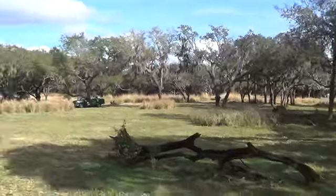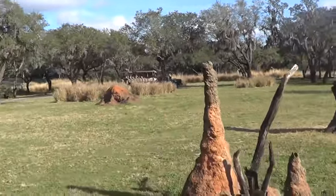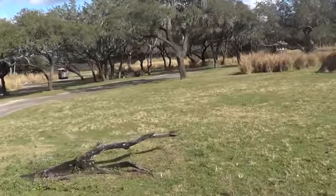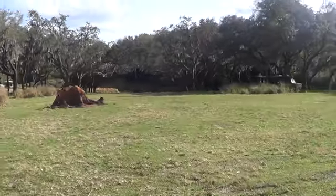Now coming up to the left and right of us, there's some very large dirt mounds. They're actually called termite mounds. Termites construct them using the combination of their saliva, dirt, and the sun, which makes it hard as concrete. Elephants use them as scratching posts. And antelopes love to mount upon them to give them a good vantage point to see if there's any predators around.